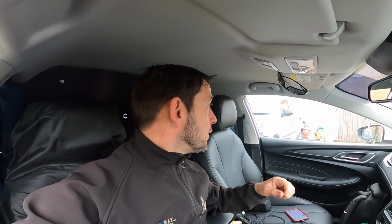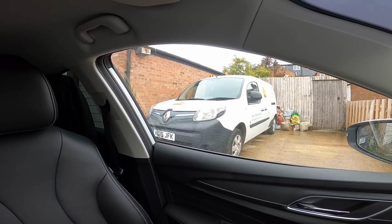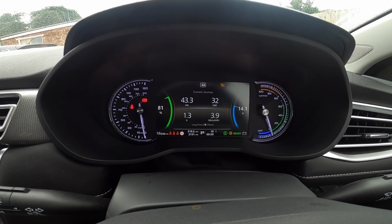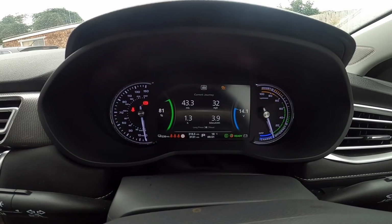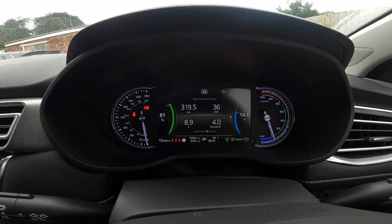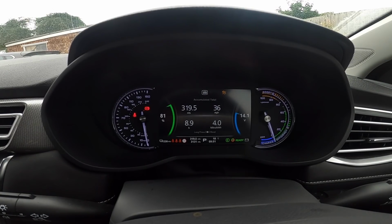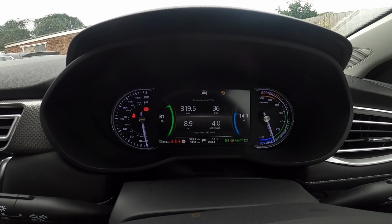So that's me in Stony Stratford. I've got that van to service. That's a major service, Renault Kangoo long wheelbase. So we have done 43.3 miles, average 3.9 miles per kilowatt hour, and we've got 81% with an available 230 miles. And so far we've done 319.5 miles since yesterday morning, and average 4 miles per kilowatt hour. So pretty good. All right, I'm going to get your service done and we'll get on the road down to South London.